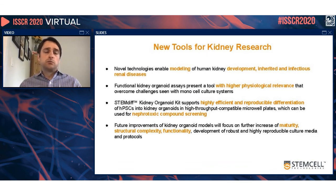To sum things up, I would like to go through the fact that novel technologies enabling modeling of human kidney development, inherited and infectious renal diseases, then functional kidney organoid assays present a new tool with higher physiological relevance, and that also overcomes challenges seen with monocell culture systems. Our STEMCELL kidney organoid kit supports highly efficient and reproducible differentiation of PSCs into kidney organoids in a high throughput compatible micro-well plate, which can be then used for nephrotoxic compound screenings. And future improvements of kidney organoid models will certainly focus on increased maturity, structural complexity, and functionality. And that goes hand in hand with the development of robust and highly reproducible culture media and protocols.